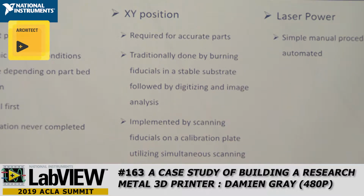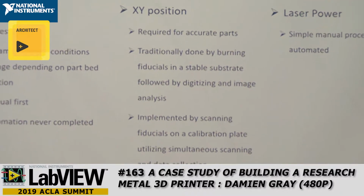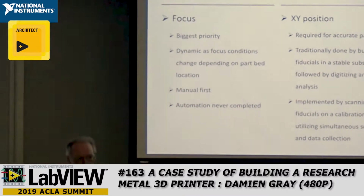And then you burn a series of holes on it, digitize it, do some image processing, and then run through some math to get the actual lookup tables. We did something kind of different. I had a stable metal plate with fiducials on it, and you scan those. I used the C-RIO to take data synchronous with the motion, so I could see when the laser struck one of the fiducials, and using that, I could automate the whole process.